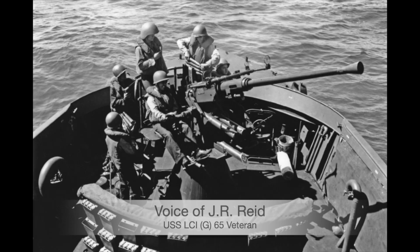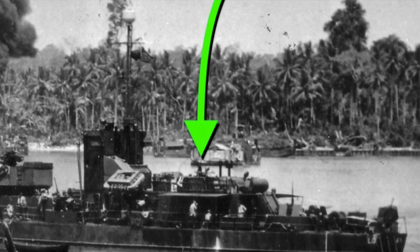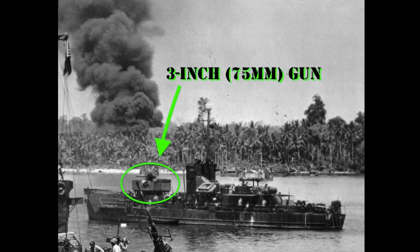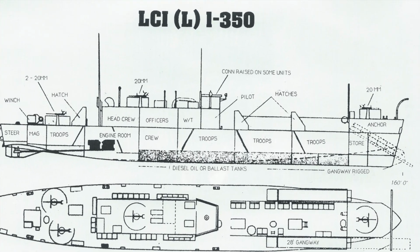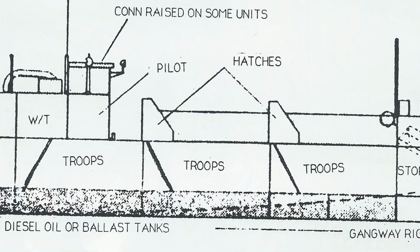Even after 70 years, J.R. Reid still remembered all the different guns and where they were aboard the LCI-65. The 40mm was midship up on the upper deck behind the conning tower. It had a 75mm, which we call 3-inch. It wasn't right on the front; it was a space of probably at least 30 feet. I'm just guessing, but I would assume that's where it was, because they had a compartment up front where you could open up a manhole and go down into the compartment, right on the tip of the bow.